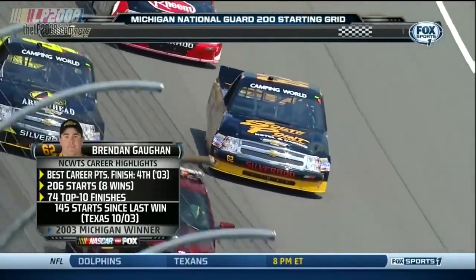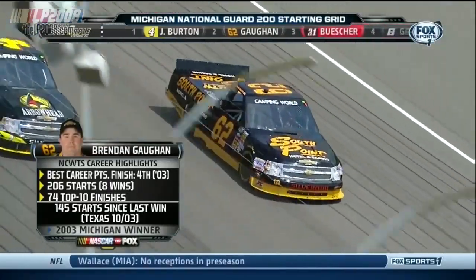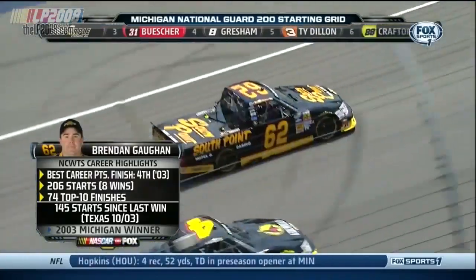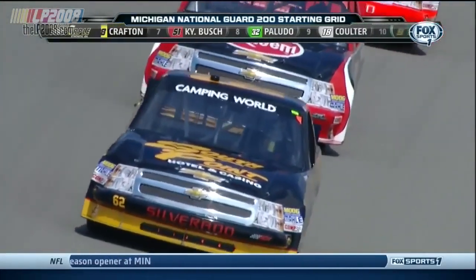But look at the bottom of that graphic. 145 starts since Brendan Gauntt's last win. That was in Texas in October of 2003. This team knows, and most importantly, Brendan Gauntt knows, if they're going to seriously contend for this championship and put pressure on Matt Crafton, they need to go to victory lane starting today.